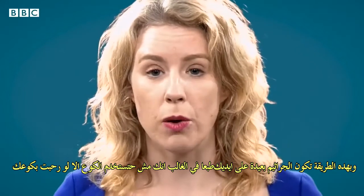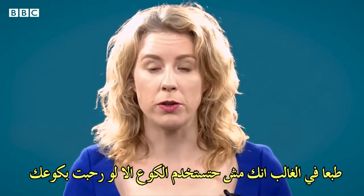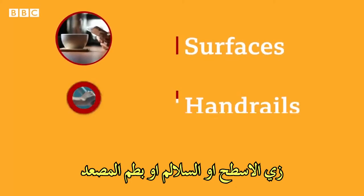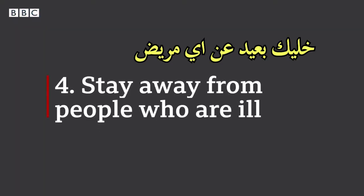That way the germs are away from your hands and you're less likely to pass them on, unless you greet people using your elbow. Don't touch things with your hands if you don't have to. The less you touch things like surfaces, handrails, lift buttons, the less likely you are to catch the virus or indeed spread it on. Number 4, stay away from people who are ill.